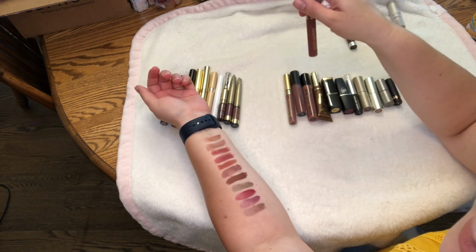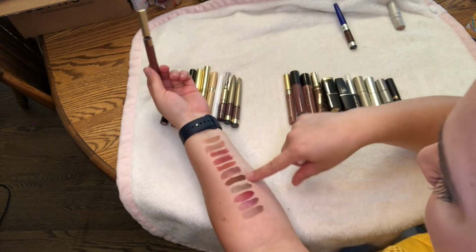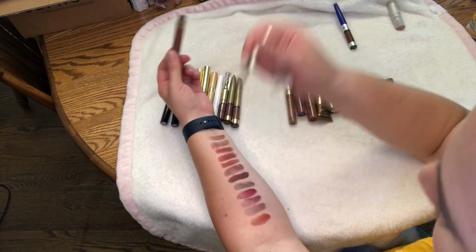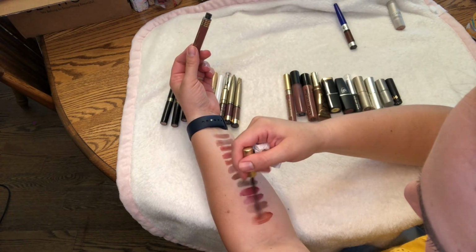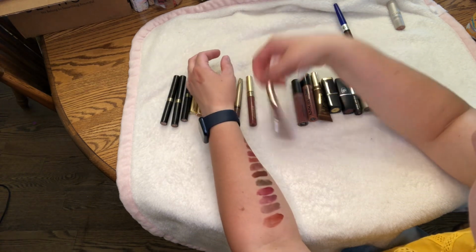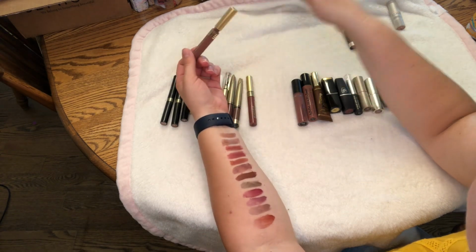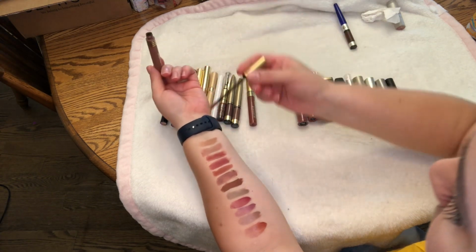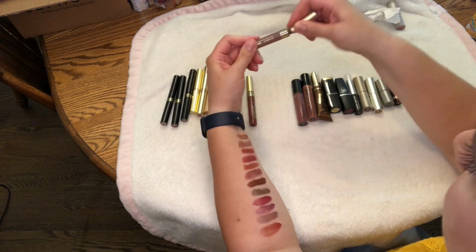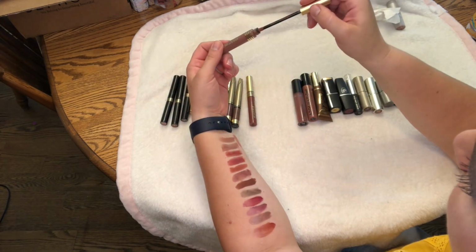I'm running out of arm space already. This is another Revlon, a liquid lipstick in the shade Hot Chocolate. None of them are even close to this so far. Don't give up hope yet. Oh, that's... it's just a sheerer formula. And this is another one in the shade Mochaccino. I'm gonna have to start going sideways over here. Where did all the pigment go in this thing? I almost stuck that right up my nose.